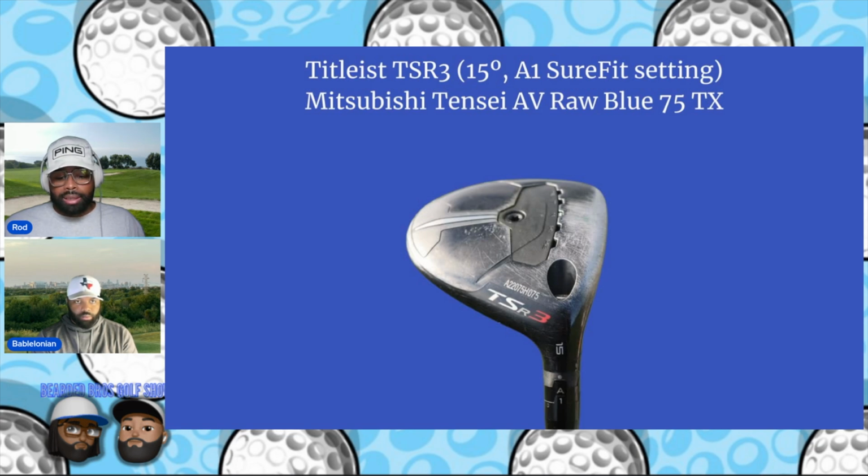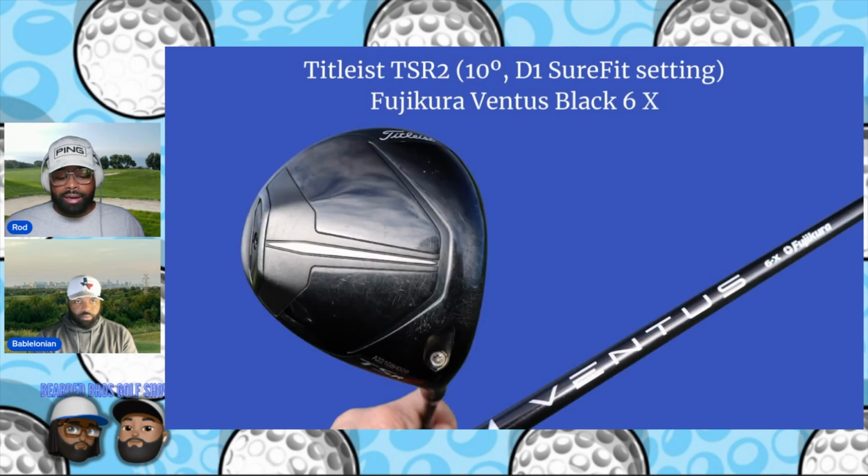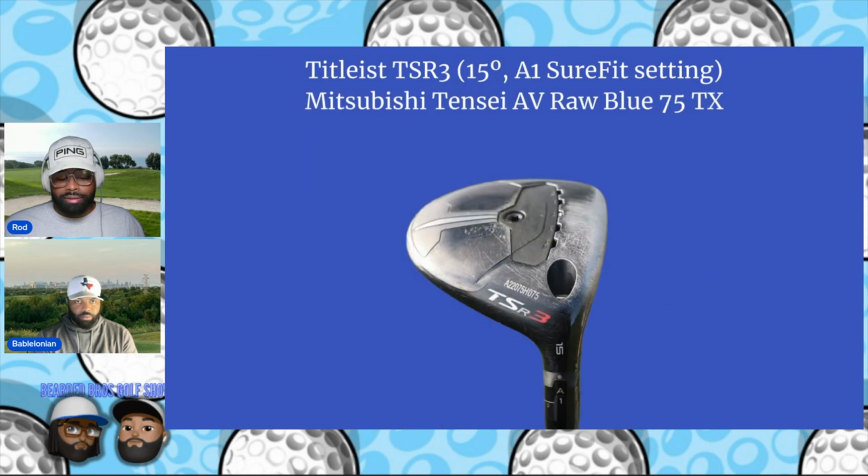Again, wrestling the title away from the Fujikura Ventus as the number one shaft. They're definitely putting up a fight in this thing, and I'm wondering if it's just, I mean, I think it's a good shaft. I'm wondering if there was just too much hype around the Ventus, where everybody just ran to it, but we're seeing people migrating back to other stuff or out of it. What do you think about that aspect?